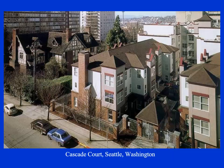Once we get up to those kinds of densities, most buildings are having to go higher. Here at Cascade Court, in the foreground, there's a 3-story family building, but behind it a 5-story elderly building. Extremely compact development and very high lot coverage. This is made possible because the site includes the retention of a beautiful old historic building.